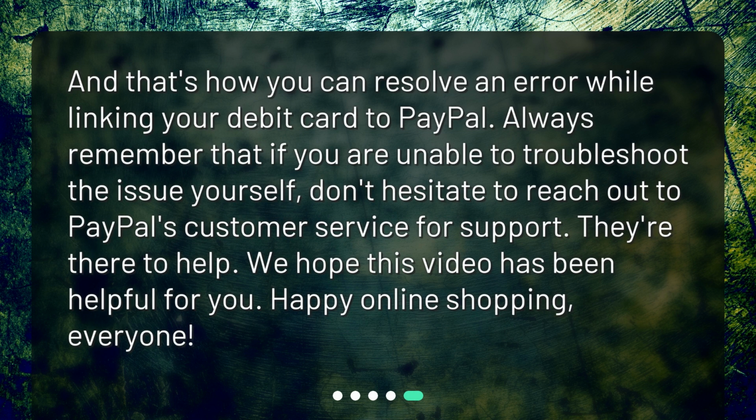And that's how you can resolve an error while linking your debit card to PayPal. Always remember that if you are unable to troubleshoot the issue yourself, don't hesitate to reach out to PayPal's customer service for support. They're there to help.